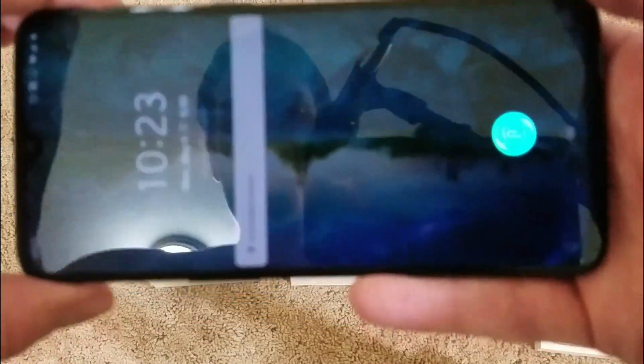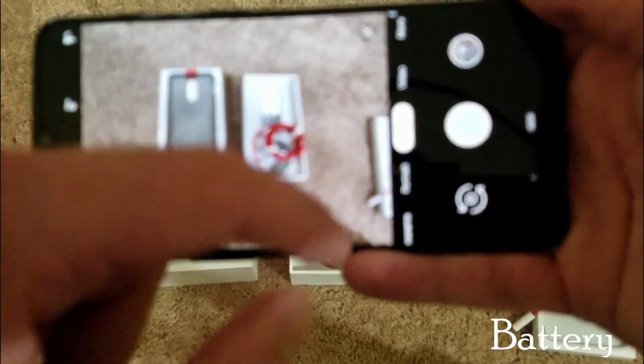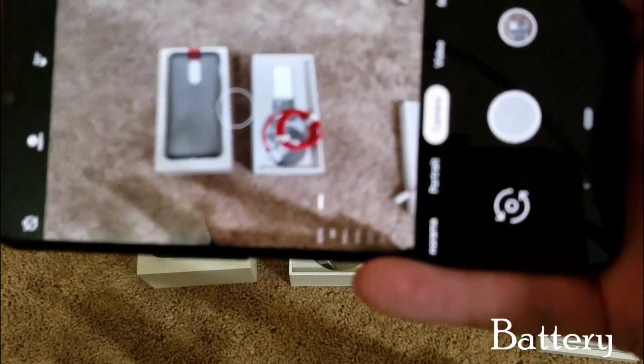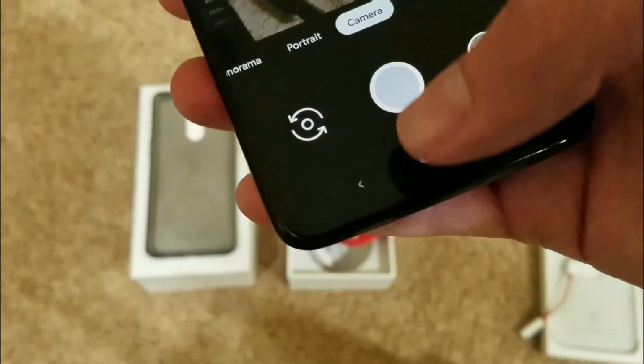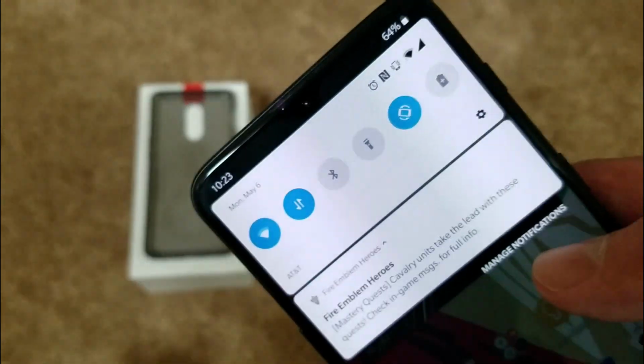However, the front-facing camera is pretty typical for a modern smartphone. I only really use it if I have no other options or my daughter just wants to take some selfies or something like that. When this phone came out, OnePlus was touting its 3700 milliamp hour battery as one of the most significant upgrades over its predecessor, the OnePlus 6.